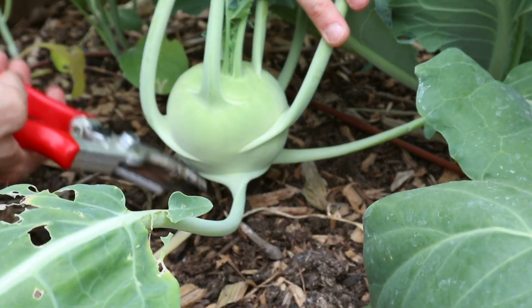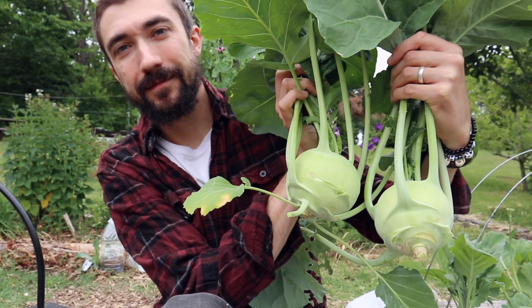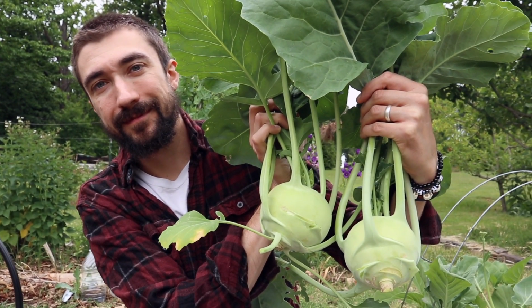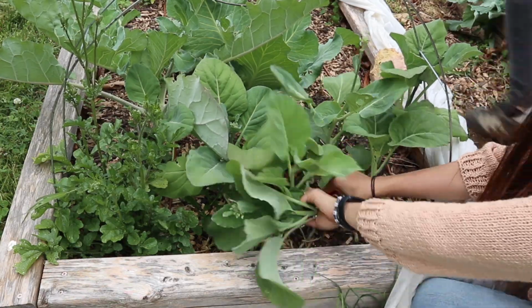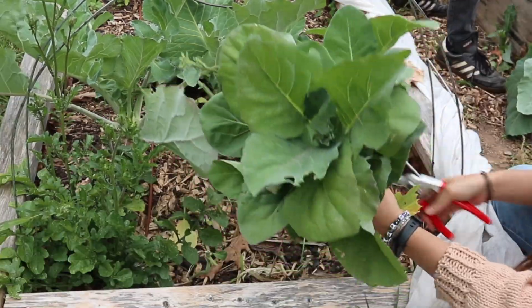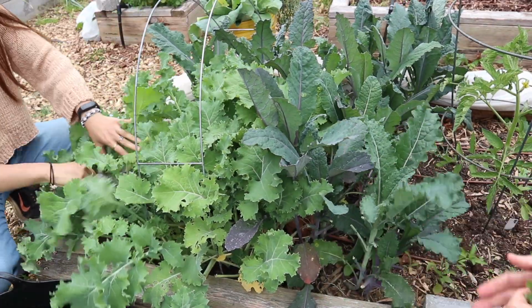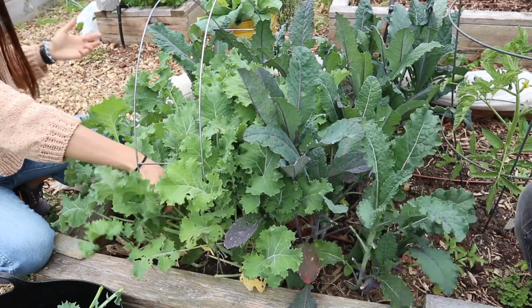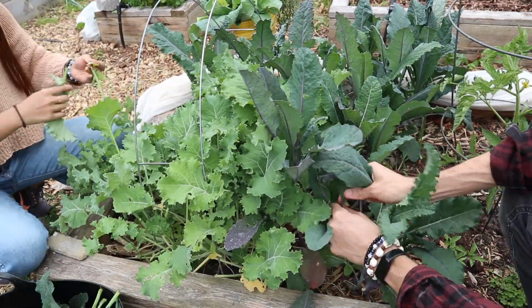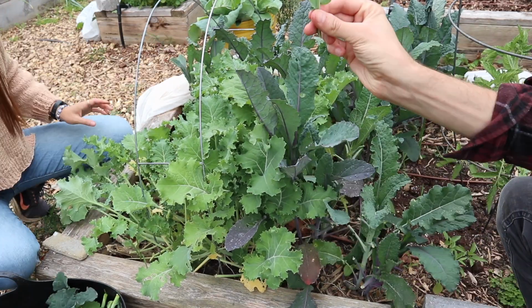But on the other side of the bed, I am very, very happy with these two kohlrabi plants. You can see that they have bulbed up really nicely, and this is the biggest kohlrabi bulb I have ever gotten. I've only grown the purple variety before, so I wanted to try this white variety because I thought that they would form bigger bulbs, and I think I was right in that because this is bigger than any kohlrabi I've grown before, and the other one also is looking really amazing.